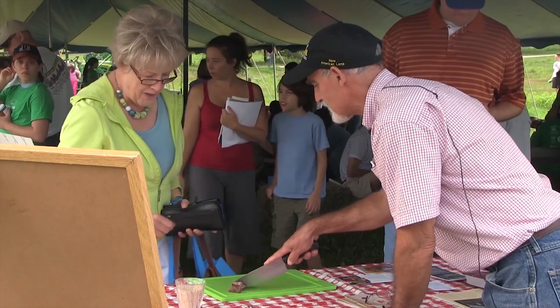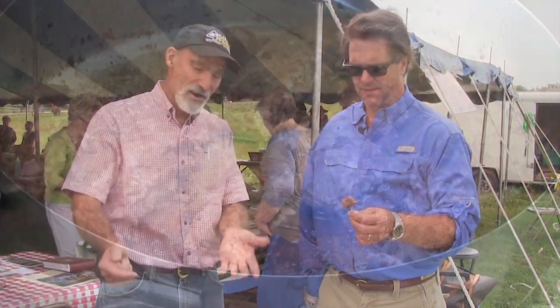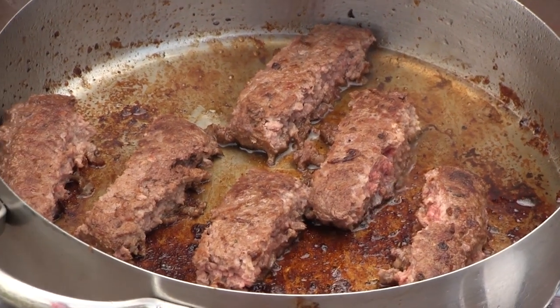People are catching on that there's more than one kind of meat out there to eat, or two kinds of meat. Yeah, 40% of Americans have never had lamb. Wow. So when they try our lamb, they think, hey, that's pretty good. Try some grub you've never tried before.